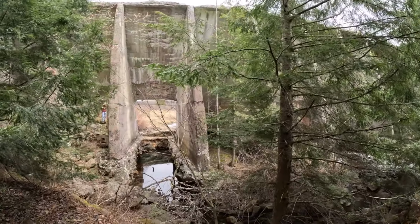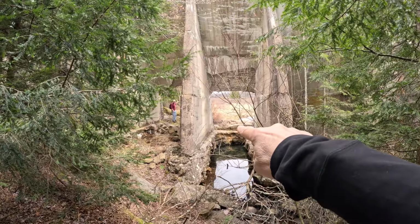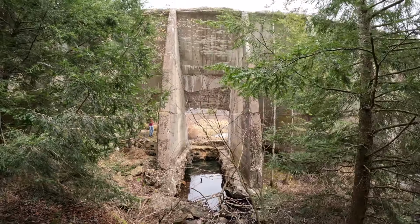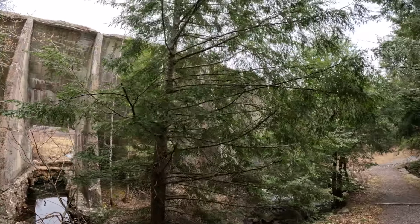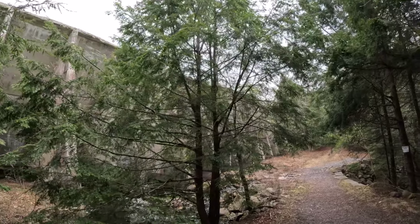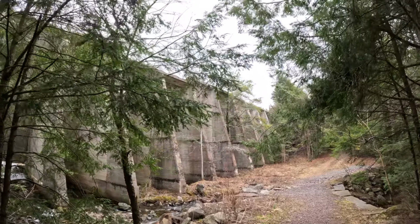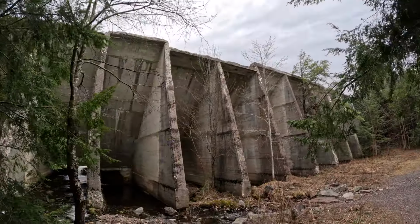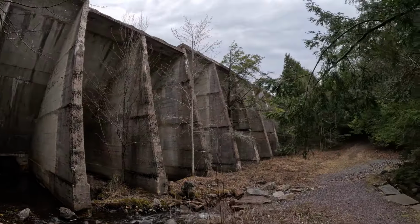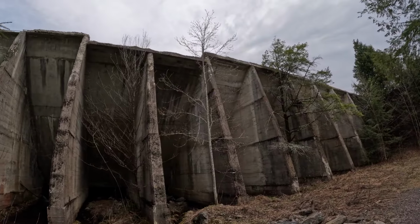Oh, wow. Okay, so you can see it's falling apart right through here. And I don't know if you can see Tony's coming through. He's still on the other side, but this is massive. From what I understand, it's 30 feet tall and 150 yards across. Just sitting out here in the park.